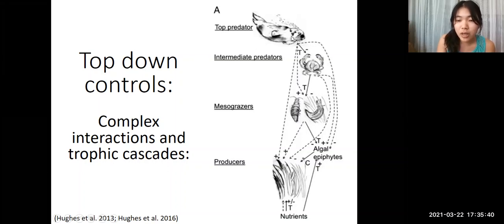We have a top predator eating these crabs, so that means more of these guys, less crabs, more of these tiny grazers, which means they're eating more of these algal epiphytes, so there's less of these, and then that means there's less cover of these epiphytes on the seagrass, which means they can do a little bit better and photosynthesize a little better. So it's pretty amazing. This top predator has an indirect positive effect on these seagrasses and can actually help this system overall be a little bit more resilient to nutrient pollution.